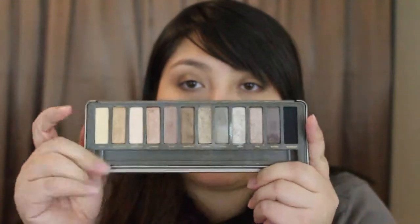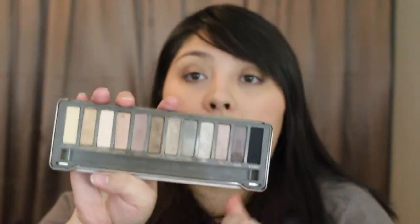Next up are some eye products, and I've rediscovered my Naked 2 palette. I've started playing around with it a little bit more and going beyond some of the normal colors that I've used, and not by much. I think I started using YDK a little bit more, as well as Busted. If you guys want to see any looks with Naked 2, I just feel like Naked 2's been done and over with forever and a day ago.